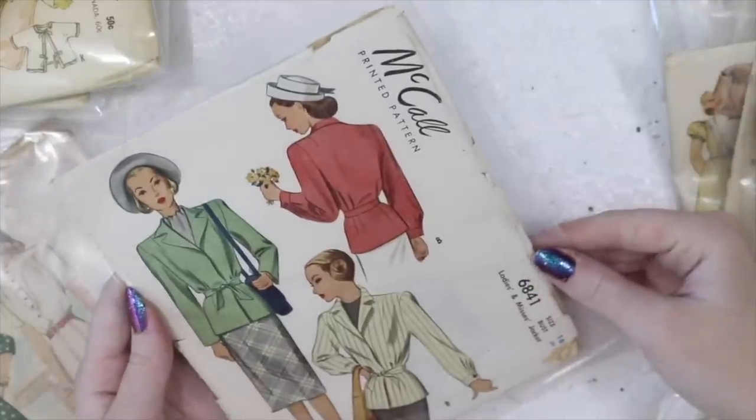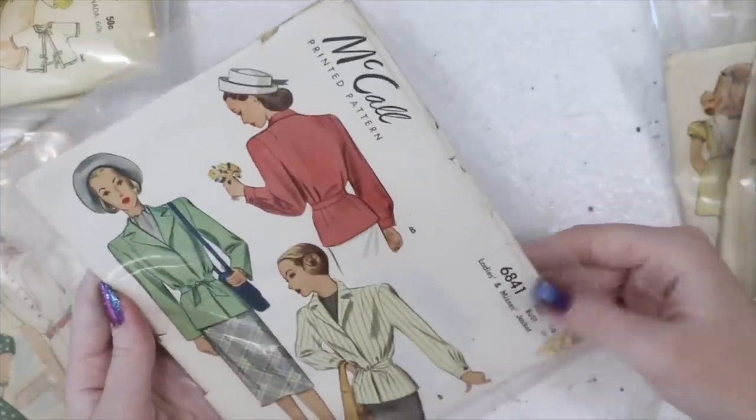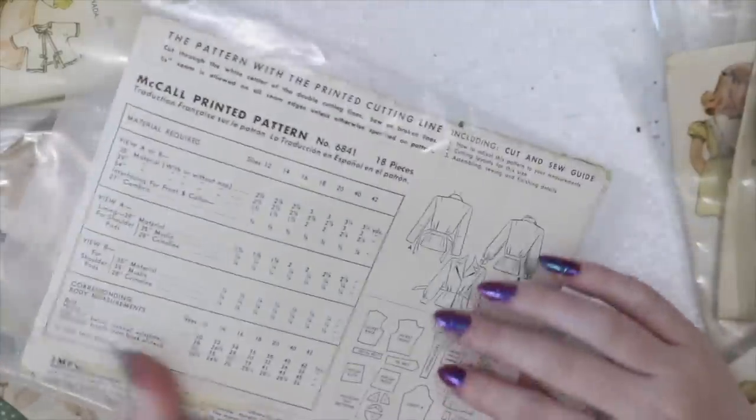This is a McCall's jacket pattern in a size 16. The envelope is pretty crisp looking, and it might be factory folded, but it's hard to tell. And it looks like it's shaped with a belt that ties around the waist.